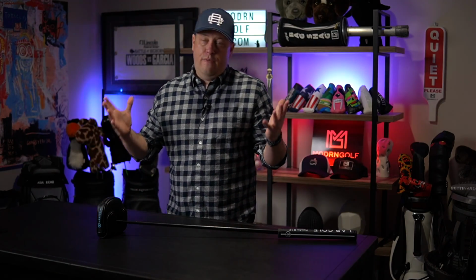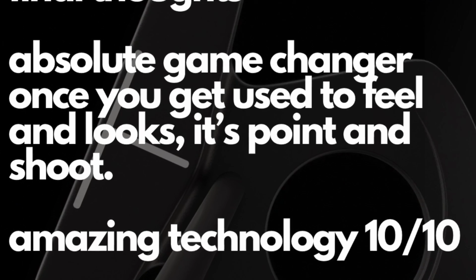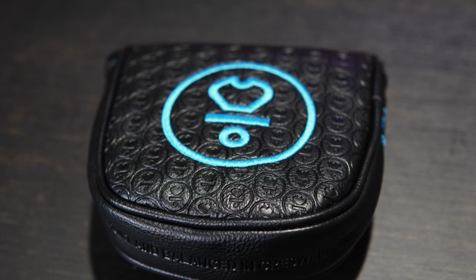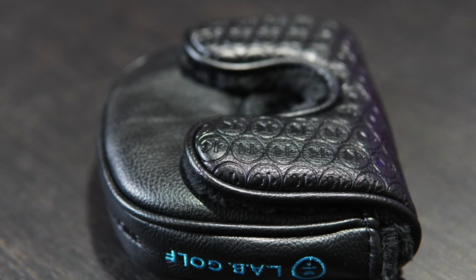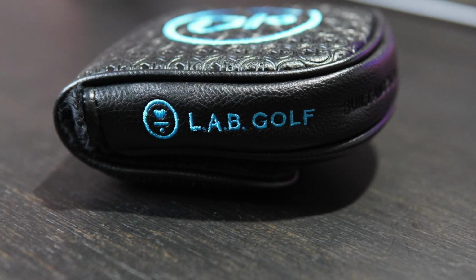And so really for my final thoughts, do I think it's a fad or a game changer? I can tell you my worst stats last year were putting by far. My handicap is 7.8 or 8.2, whatever the number is today. If I could have putted half decent last year, I would have been probably a 4 or even 5. I missed so many putts last year on the edges.